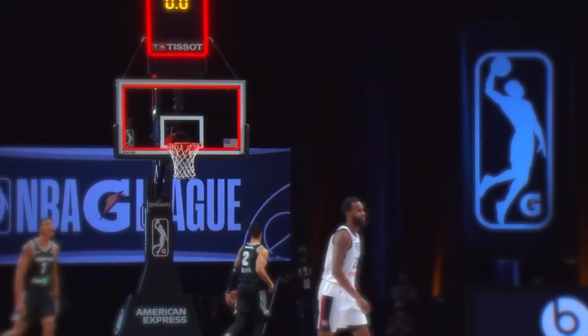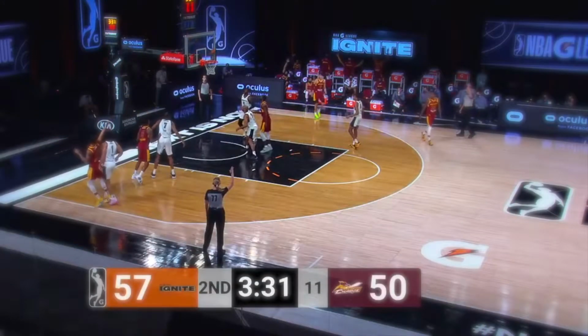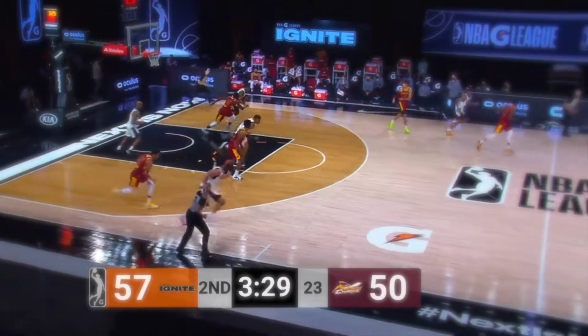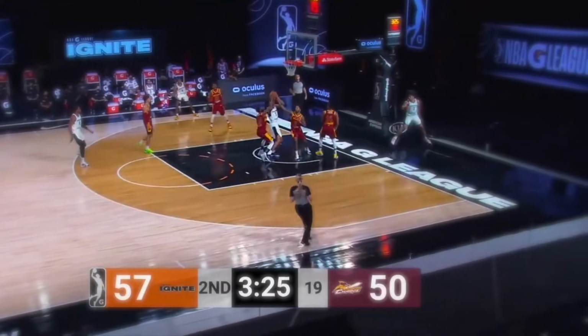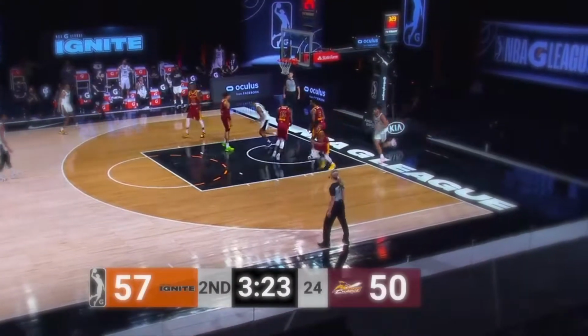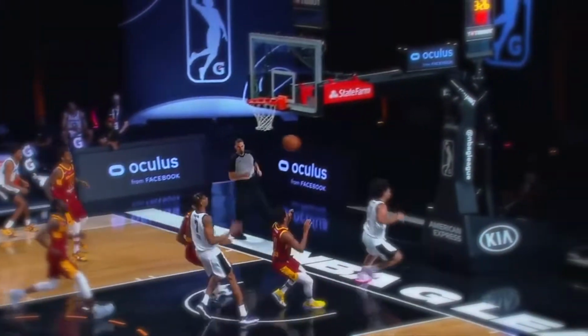Today we're going to be looking at Daishen Nix. He is a first-year guy with the NBA G League Ignite team. He's a 6'5", 224-pound point guard. He averaged 8.8 points per game, 5.3 rebounds per game, and 5.3 assists per game. So he kind of did a little bit of everything.